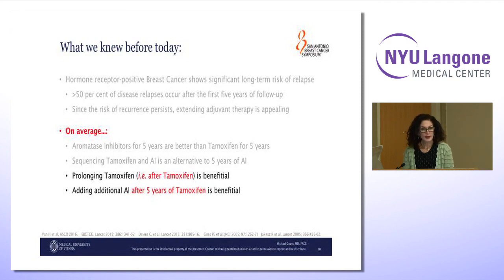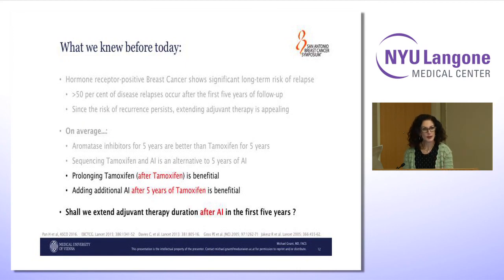We know that aromatase inhibitors are a little bit better than tamoxifen. We know that sequencing tamoxifen and an aromatase inhibitor is an alternative to 5 years of an aromatase inhibitor. And we also know that tamoxifen, 10 years versus 5 years, is beneficial. We also know that adding an aromatase inhibitor after 5 years of tamoxifen is beneficial as well. So, is adding an aromatase inhibitor after an aromatase inhibitor beneficial?